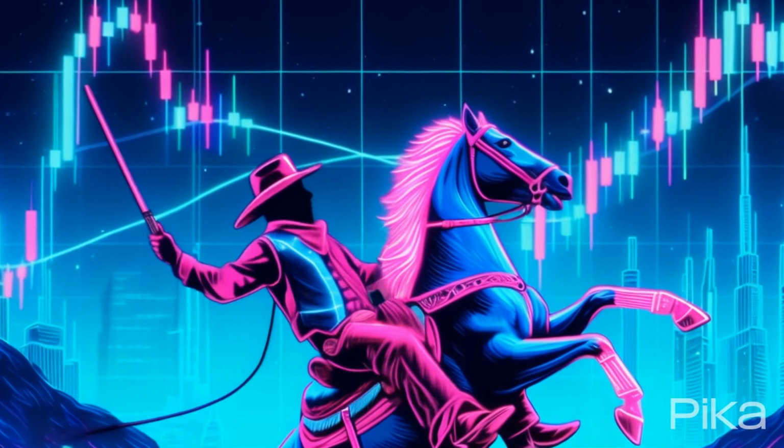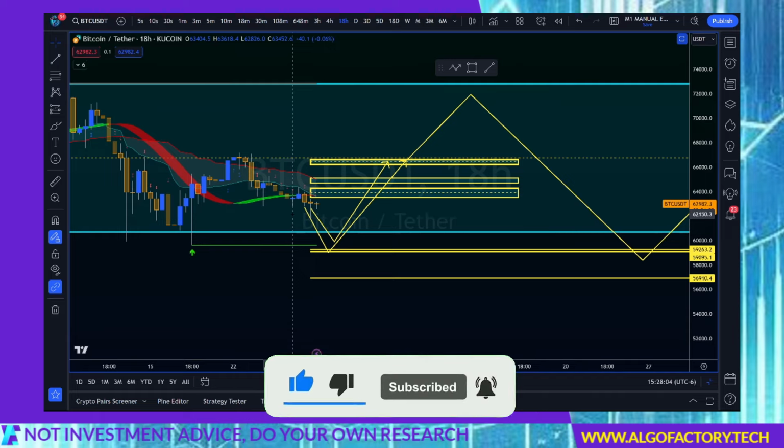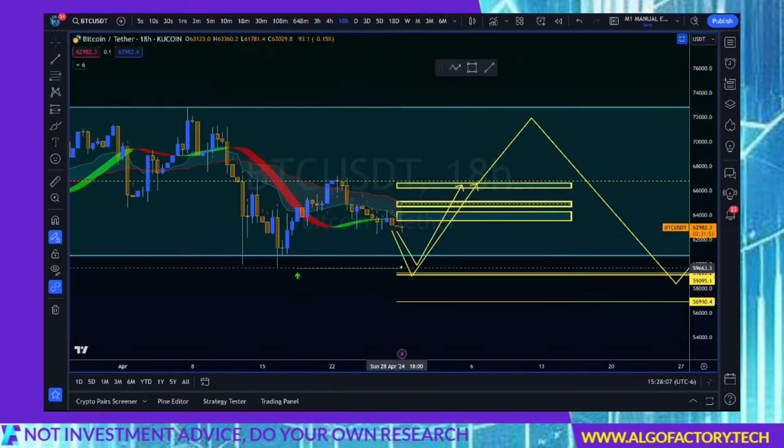Okay, so we're looking here at a Bitcoin chart, and you can see some marks that I made this morning during the live show, and not much has changed since then. It does seem price is finding a little bit of support right around the 61,900, 62,000 area, as price has now broken below that. As of now, the algos are still relatively bearish.